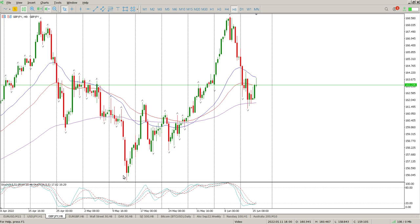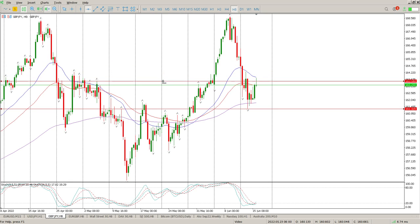Moving on to the pound and British pound, Japanese yen. We had a massive move up. We've had this what was looking like a pullback. We are stuck in amongst the moving averages. Pretty much same kind of scenario needs to play out here. And just going to do that. So those are my levels.